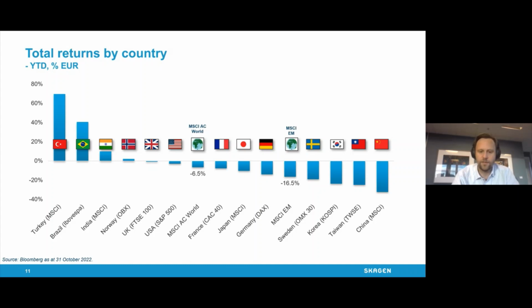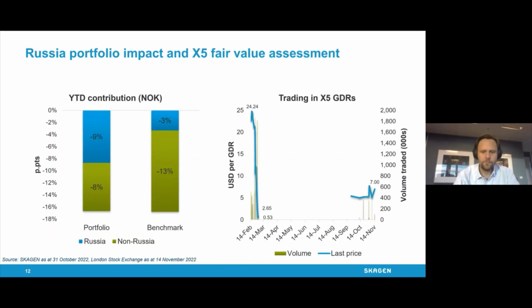I think what's noteworthy this year is that the emerging markets as a whole have significantly underperformed the broader all-country world index as at the end of October by a full 10 percentage points, which again shows the importance of China in the broad index level and why that has done particularly poorly.